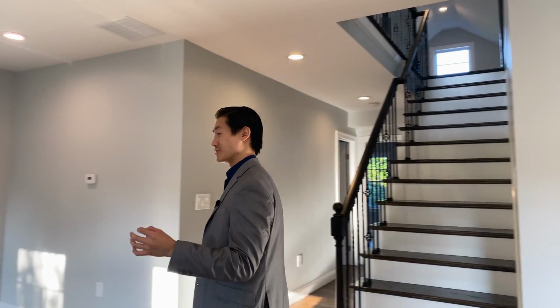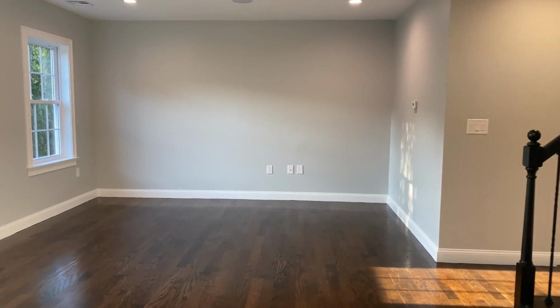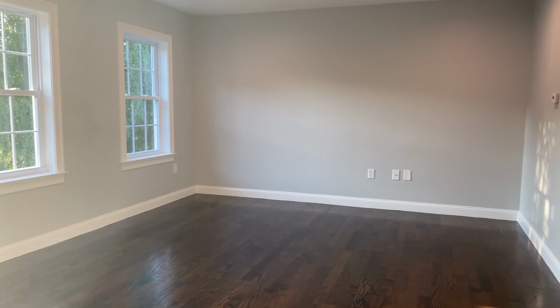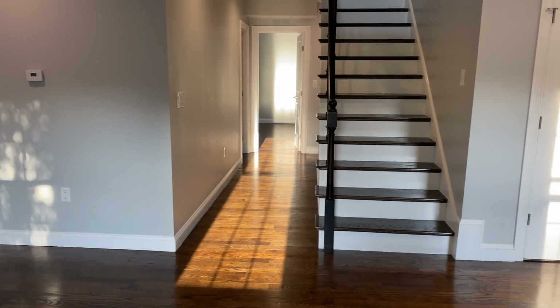Right here, as I said earlier, you have your second floor lounge, which is great. It's a feature not many homes have, but the practical use of it is if you're entertaining people, if you have some people downstairs, you can have a second social area up here, which is more intimate. Or if the adults are having a party downstairs, the kids can play up here.